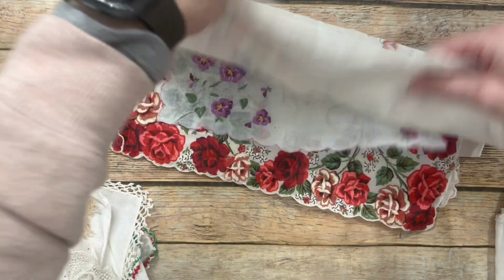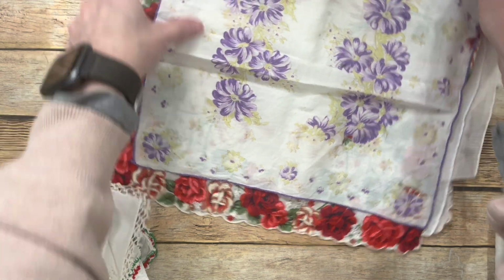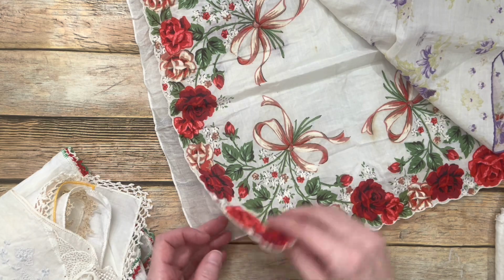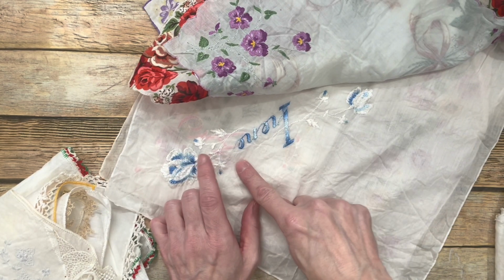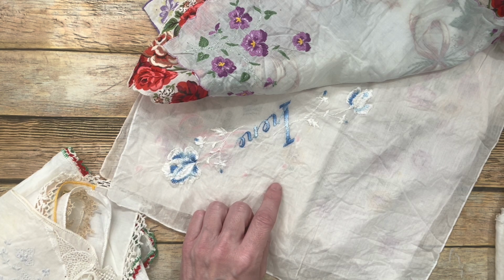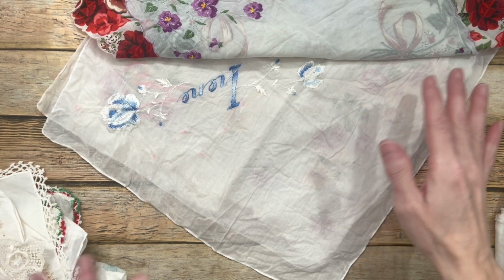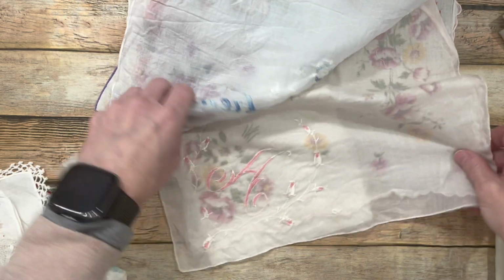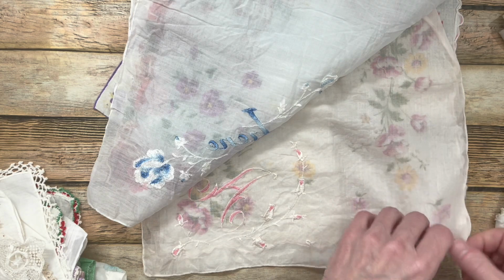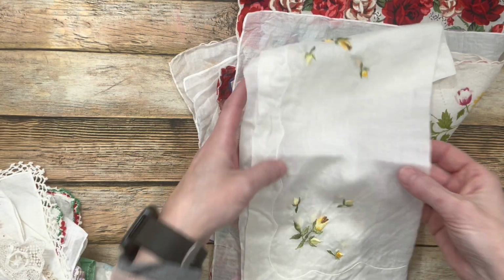I just have these laid out like this. Yeah, these were full price. So I paid $2 for these. I love this one. This pretty purple one. Purple and blue. This I had to get because it says Irene, and my mother's name is Irene. And my daughter, who's 14, her middle name is Irene. And that one. And this pretty one. And then here's another one. I originally picked this up here, and I picked up another one on one of the discount days. So those are the hankies.